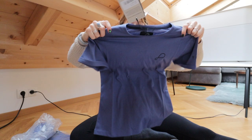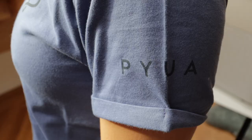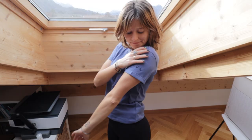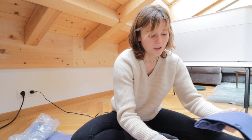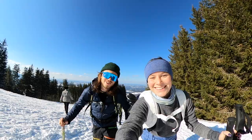This is their basic t-shirt, which is the base layer, which is so cute. I absolutely love the color. I got everything in this color because I think it's the cutest one that they have. Then we also got the matching headband. I'm gonna look like a little blueberry walking around in this. Look how cute this is. Especially on a ski tour this is amazing, because it's not too warm like a hat is, but it also keeps your ears warm so you don't freeze.